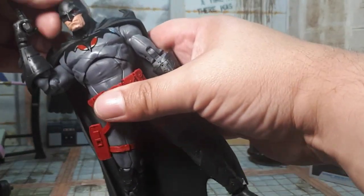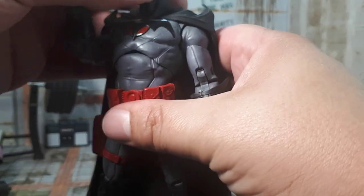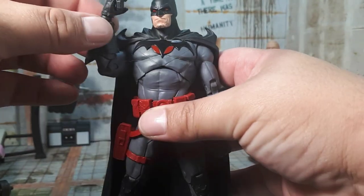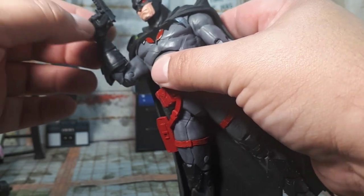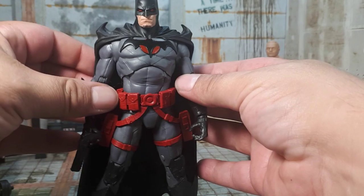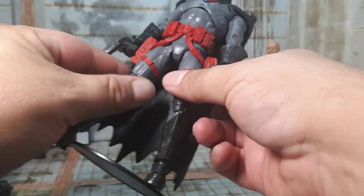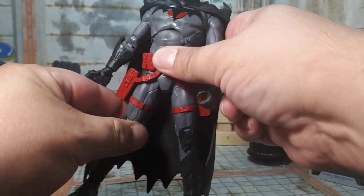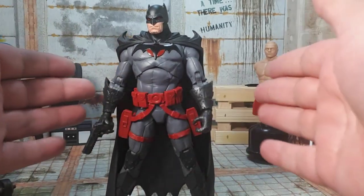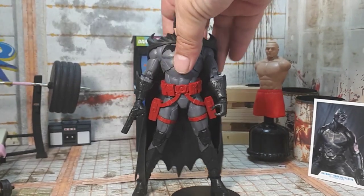The paint application, the 5 o'clock shadow, just such an awesome head sculpt on this one. The guns he comes with, I think this is a gun from one of the munitions packs, not the one he came with. But that logo looks awesome. The belt. Thigh swivel on this one too? No thigh swivel on this one. I thought it did. There is another one, I can't remember which one has the thigh swivel, but this one's not it.